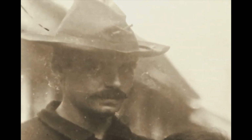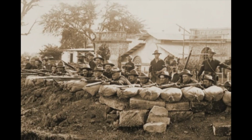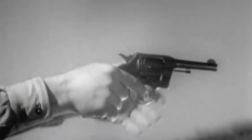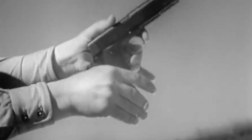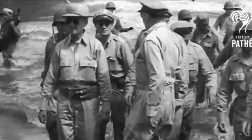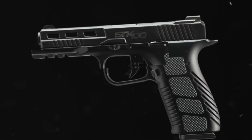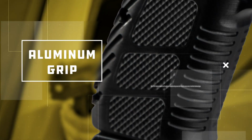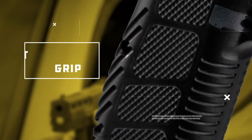Fun fact, during a guerrilla insurrection in 1899 against U.S. occupation of the Philippines, U.S. Army soldiers found that their .38 caliber pistols couldn't stop sword-wielding Filipino fighters. That's why the .45 ACP cartridge was developed and why we have the M1911. How's that for irony? So, the Philippines, Armscor, and Rock Island have a deep history with the M1911, so it's a big deal that this year, Rock Island has released the STK100. A non-1911 based striker-fired all-metal pistol.